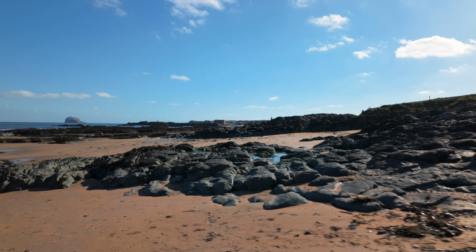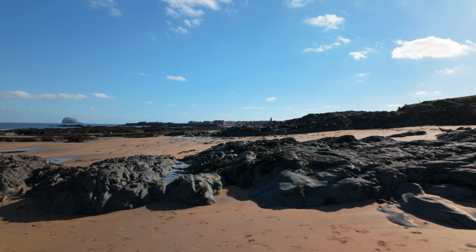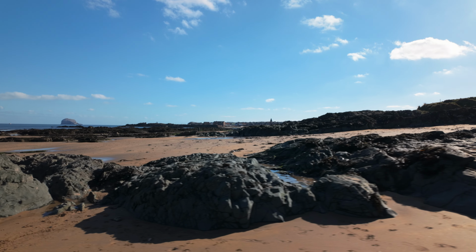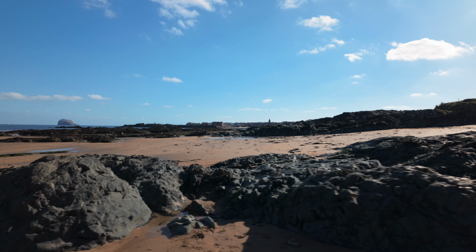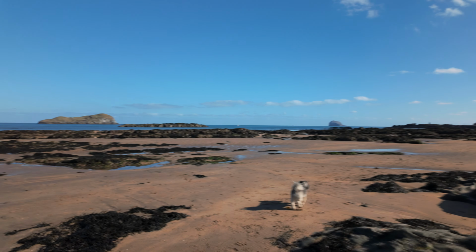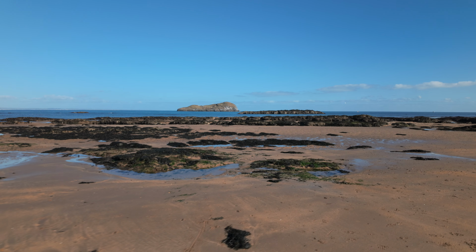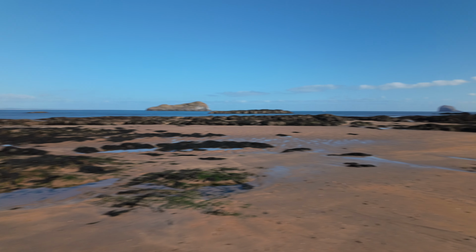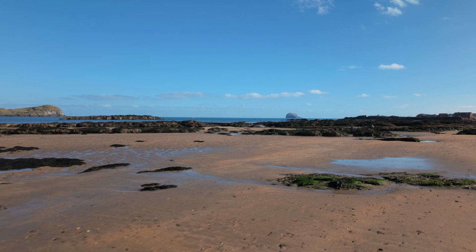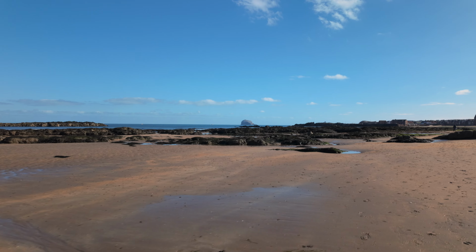And there's North Berwick as it comes into view in the distance there. I guess we're about 1 kilometre out, and there's a little harbour there. You can see the steeple from the church. As I said, over there is Craigleith Island, which you can see quite clearly there and off in the distance. Not sure if you can see that in the camera, but it's the Bass Rock. You can't land on there. That's the world's largest gannet colony.